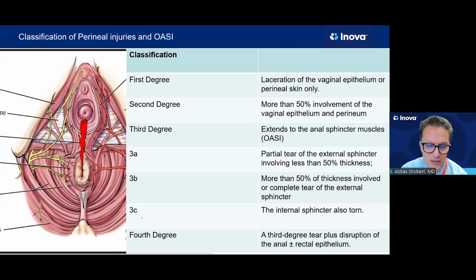So the reason we don't want to have OASIS, which is obstetric anal sphincter injury, is because these patients can have consequences long term. Depending on the kind of laceration that you have, you may have fecal incontinence long term, and generally we recommend for all patients who have had a third or fourth degree laceration to come to our clinic to be evaluated.